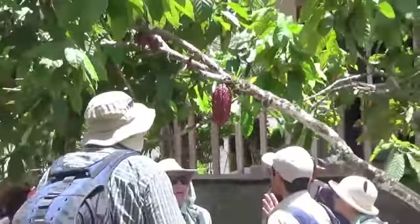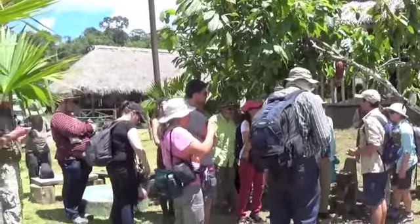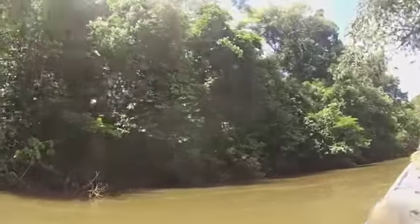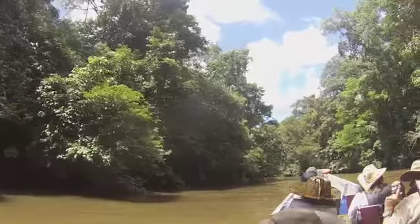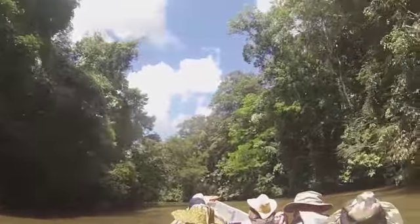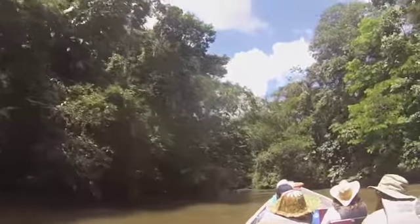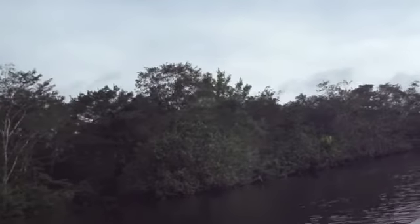They also export petroleum from Ecuador as well, which is one of the largest exports. It is the largest export. Now, to get to our reserve, you have to travel along a river called the Napo. It's a tributary of the Amazon. The Amazon River is one of the widest in the world and one of the biggest, second only to the Nile River. Now, this river is very unique.